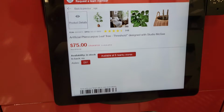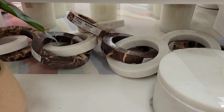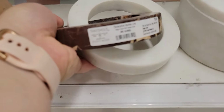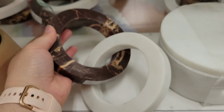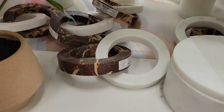I forgot to get a clip of this tree, but it was 50% off, and I considered getting it, but I wanted to see if it would go 70% off, and I didn't see it at my store anymore, so I might have missed out. These links are so pretty. This is something else I was considering getting, but I don't know if I really need them or where I would put them. They would look nice on top of a coffee table book.